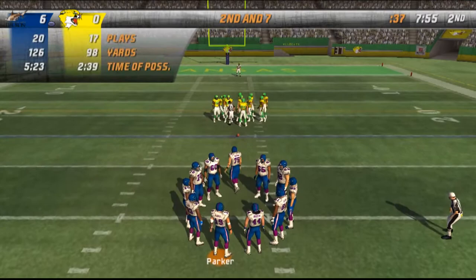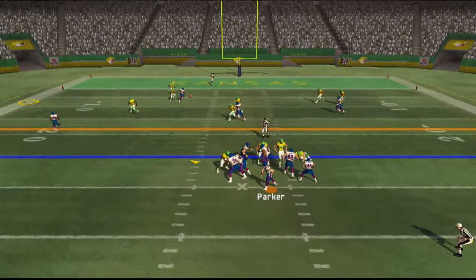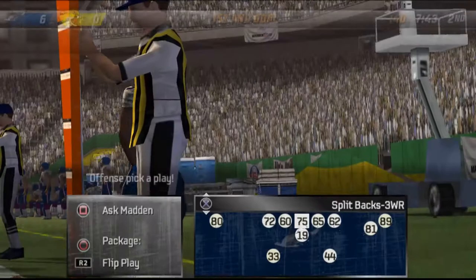Watch your eyes. Hey, watch that three. Throwing. And he steps out of bounds at the 8-yard line. So they're able to pick up another first down. And this offense is clicking. They're making the right calls at the right time.